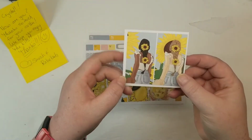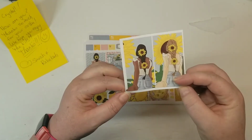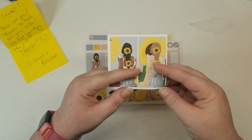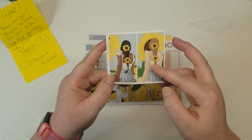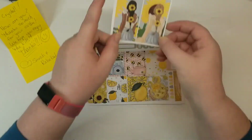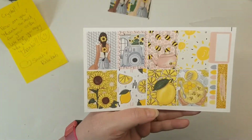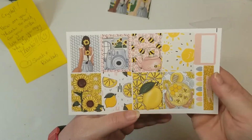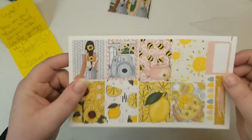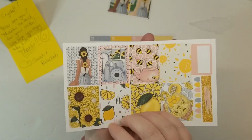So we've got our girls with different skin tones, different hair colors, reaching back, holding someone's hand, and these braids with the sunflowers in them and the cute little summery top. I'm in love. And then, can we talk about these? This is just sunshine in a cup, or sunshine, not in a cup, on a sticker sheet. I'm in love with this.